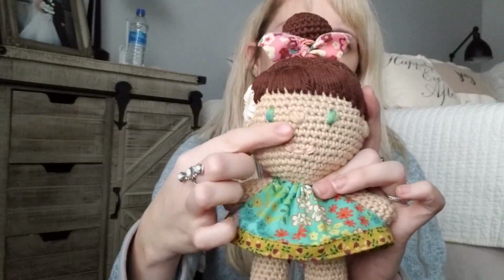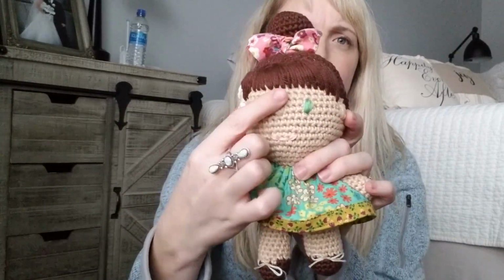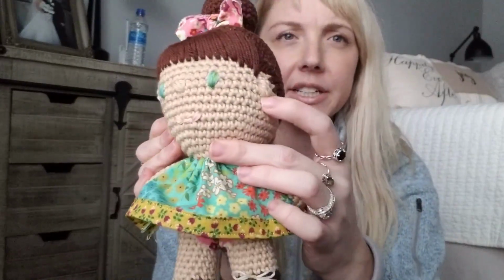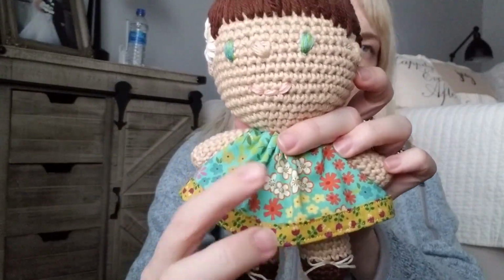I love this cotton in taupe for the body, brown for the hair. I used embroidery floss for the flower in her eyes and mouth and her little laces, and also to tie on her little diaper. The nose, I used a puff stitch, and for her little ears, I used popcorn stitches. And the fabric is old scrap fabric that I've had for quite a while that I love, and I on purpose chose all 3 fabrics that have flowers on them since her name's Magnolia.